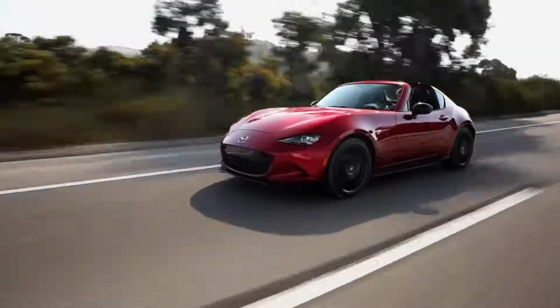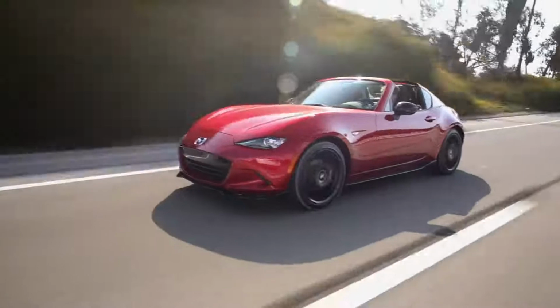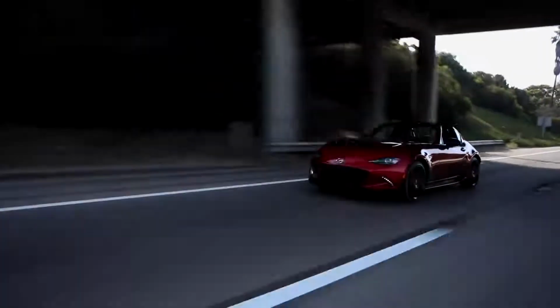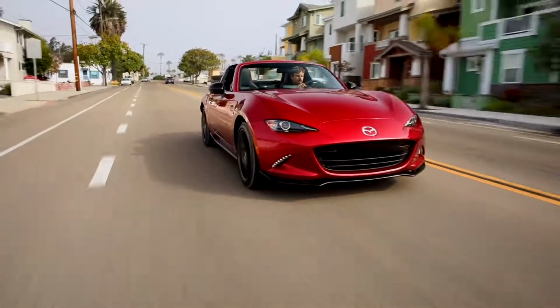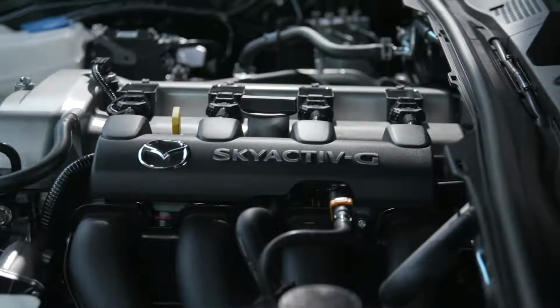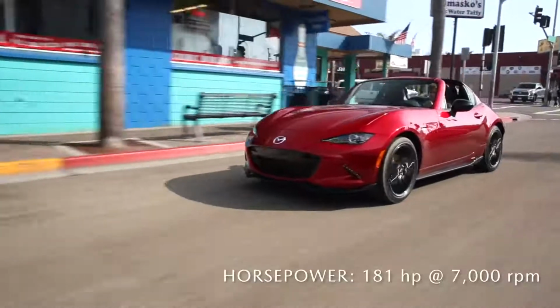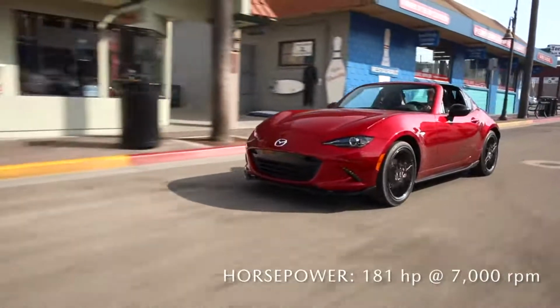Taking the Mazda MX-5 Miata RF to the red line is a truly breathtaking experience. Gears are delivered with silky precision via a 6-speed manual transmission and short throw shifter. Or you can choose a 6-speed automatic with paddle shifters. The thrillingly responsive Skyactiv G 2.0-liter engine gives you 181 horsepower at the rear wheels at 7,000 RPM.